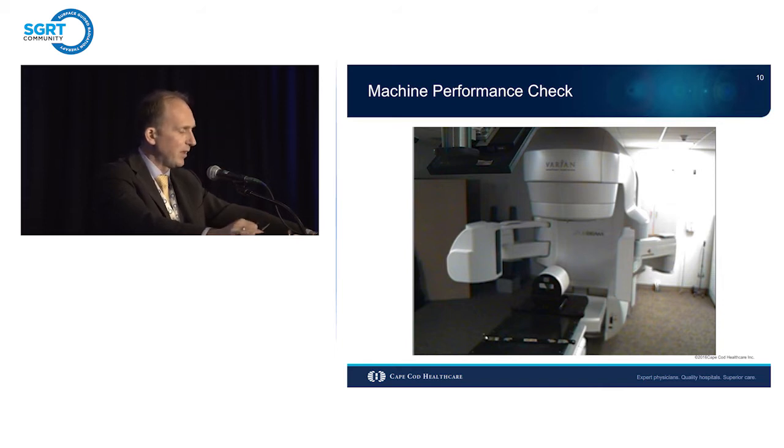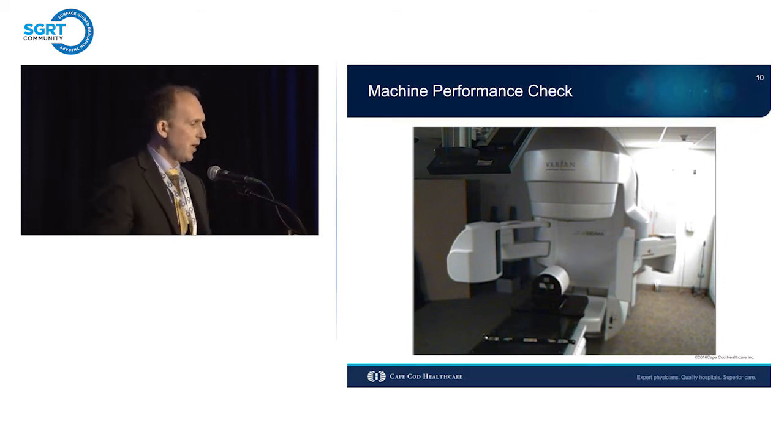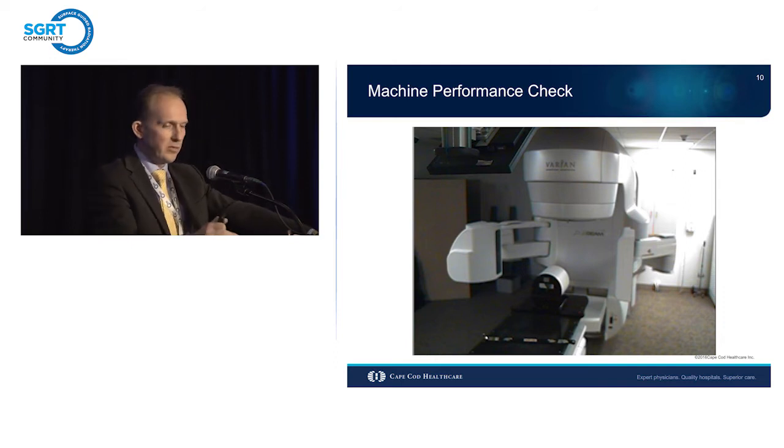It will verify the output constancy, the flatness symmetry constancy. It will verify the KV and MV isocenter match. So this is a great addition to the TrueBeam, and again, it can easily be done by the therapist, probably in about 5 to 10 minutes in the morning.